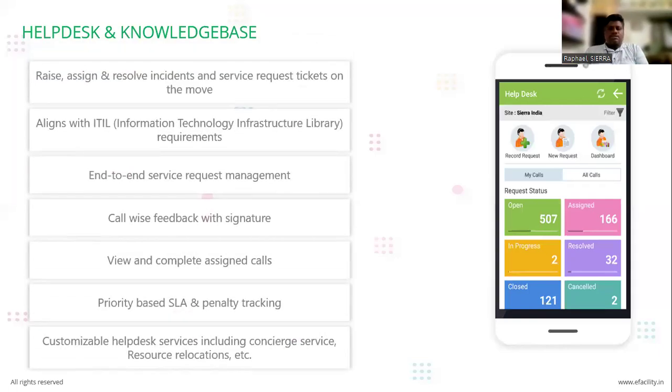Again, we have a help desk and knowledge base. From the end user and technician perspective, this interface has been developed. End users can record any kind of new request. In case they are facing any problems or need any request, using this app they can raise a request to the technician. The way they do it in the web application, they can do it in the mobile app as well.